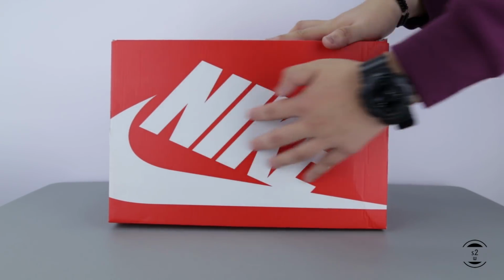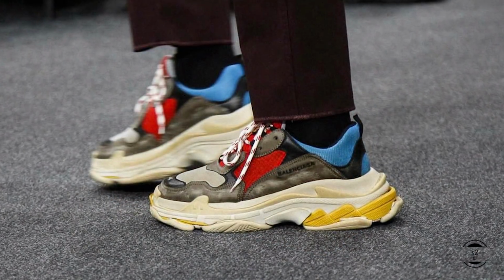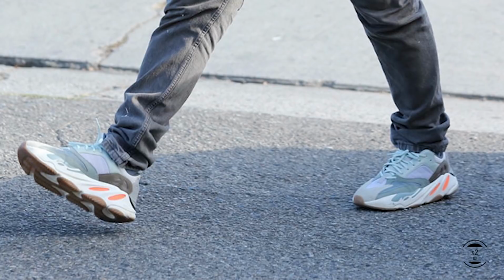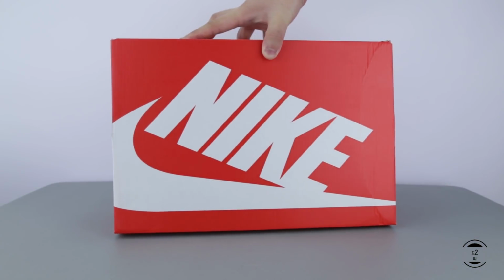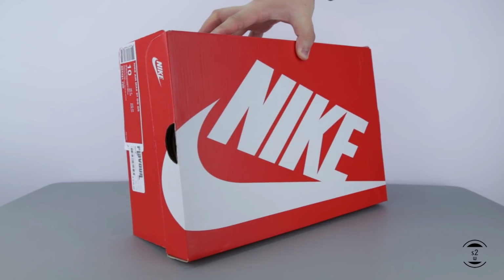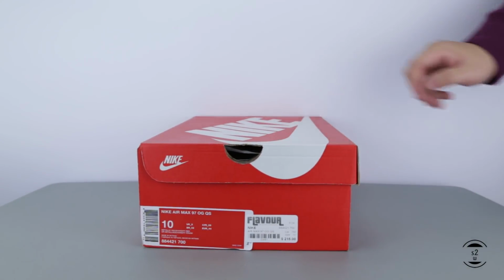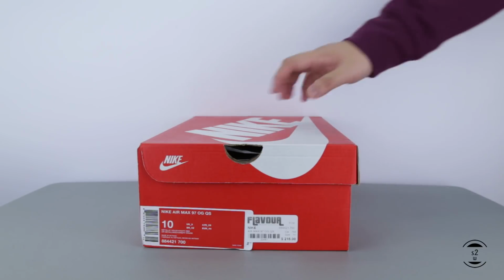Especially when it seems like at this point in time, late into 2017, bulky shoes are making a comeback. Around the city of Toronto, these were long gone within the first day or two when these were released. Although this is not the OG colorway, I was still able to get another colorway that's just as popular as the originals. Today, I have the Nike Air Max 97 OG Metallic Gold here for a review.